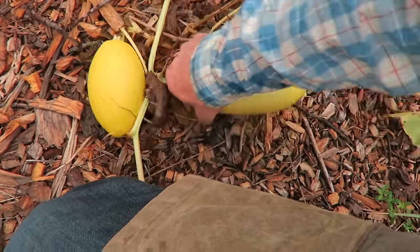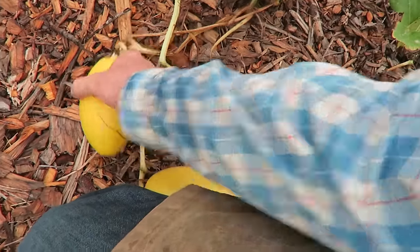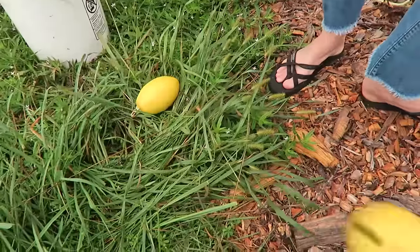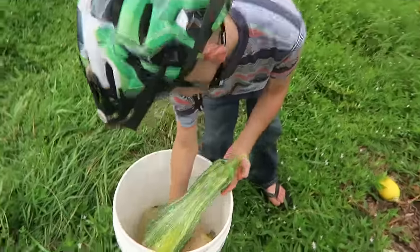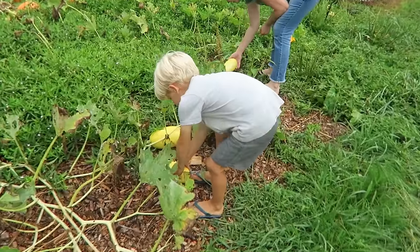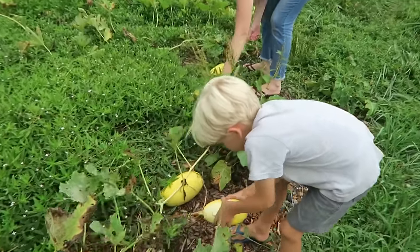She's saying they're rotten. Well, they might have a... No, I think that's just a spot where a bug might have gone in, or a chicken pecked it. Yeah. Here, put these in here. We'll never know until we open it for sure. Yes, we love those Italian zucchinis. Okay, guys, get the rest of these and we'll call it a day.